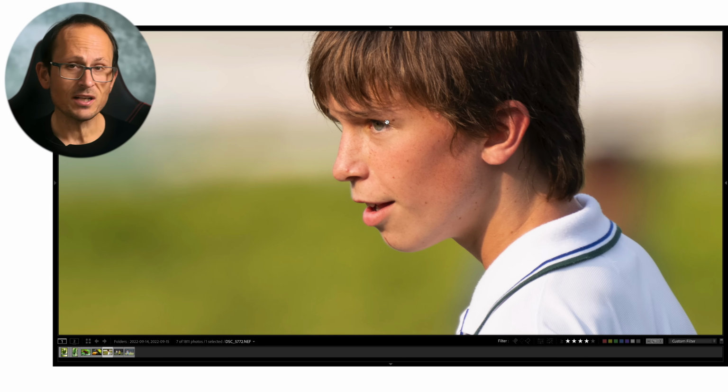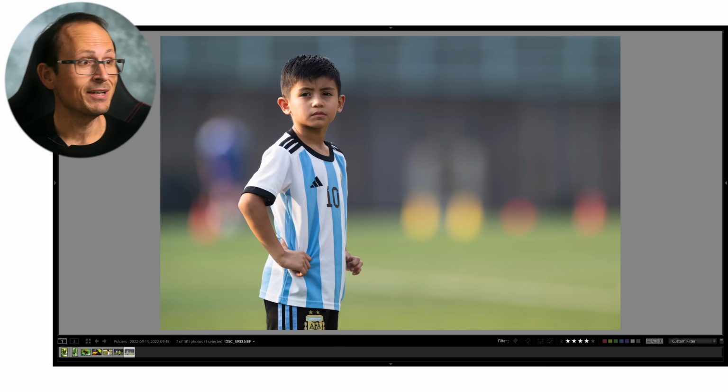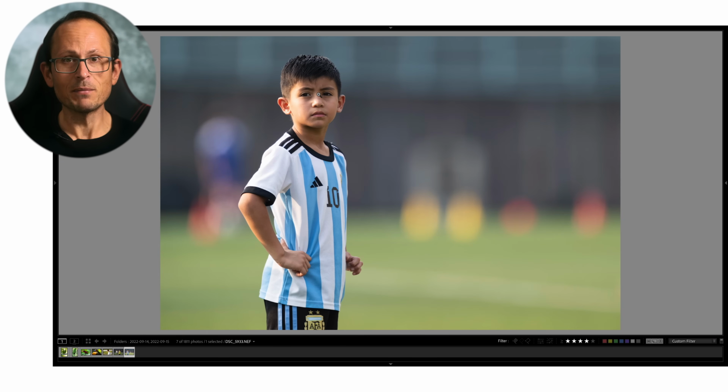In terms of sharpness though, with the TC added, I think the caravan effect is in effect here. It's not as sharp as the 800. Without the TC, it's way ahead. With the TC, it's behind. I think that basically sums up my overall finding.